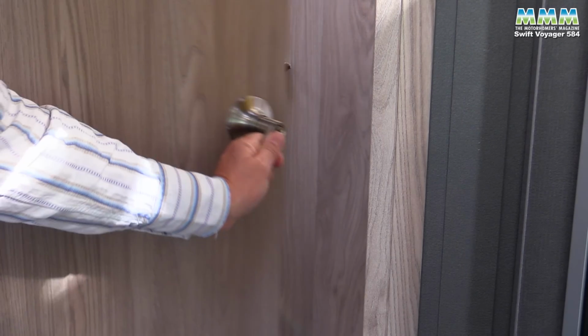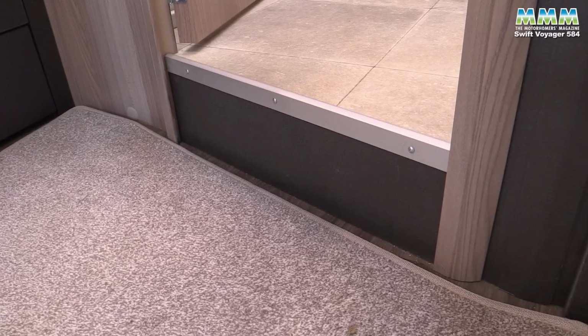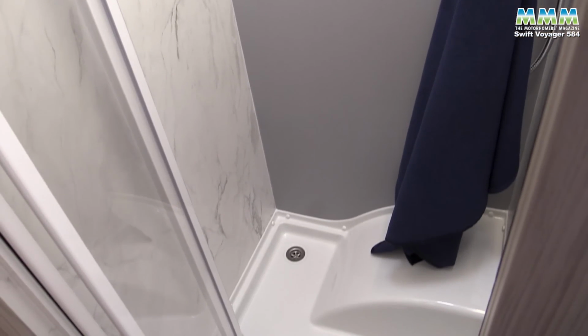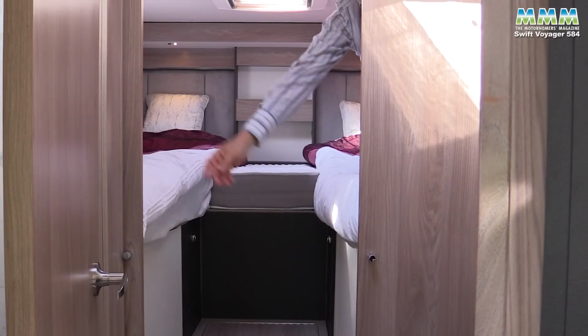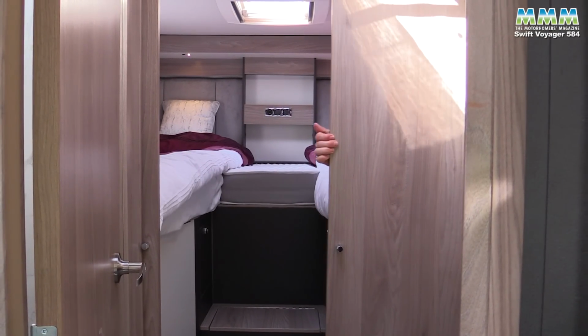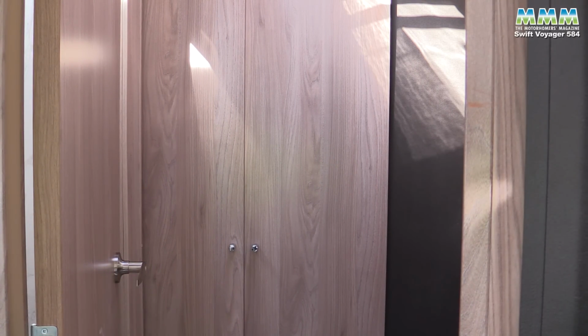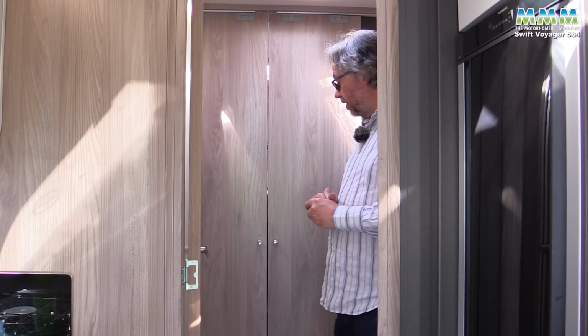So what about the other half of this Swift Voyager? Well, through this door, arguably, is the best bit of the motorhome, and where the extra length of this Voyager 584 really shows. First of all, you step up into the washroom, where you've got the basin and cassette toilet on the near side and the shower opposite. And then beyond that, you've got your twin-bedded bedroom, which can be completely shut off with these sliding doors. So you've got a completely private washroom area in the middle that can be used, of course, by both ends of the motorhome if you've got people sleeping in the front as well.